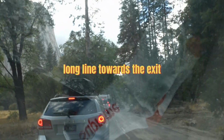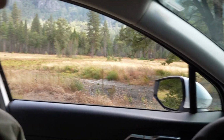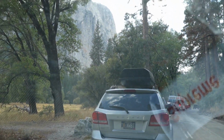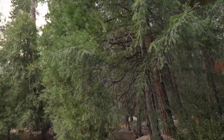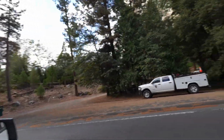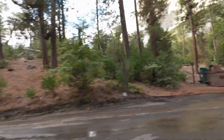So we're driving and there's like this long line. I don't know what it's for, if it's for paying a toll or a long line getting to the exit. What do you think it is, Matt? Why do you think there's a long line? There was a sign that said right lane closed. Oh, darn. Yeah, so we're kind of stuck here, but the view is absolutely crazy. Look at that. It just looks like there's some construction going on. That's why the right lane is closed.